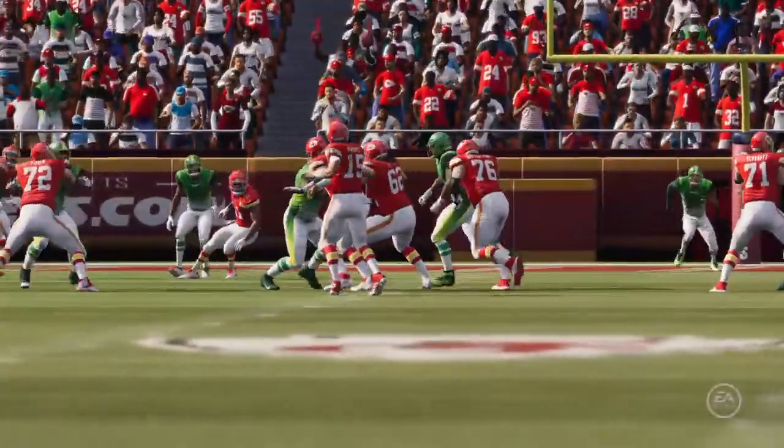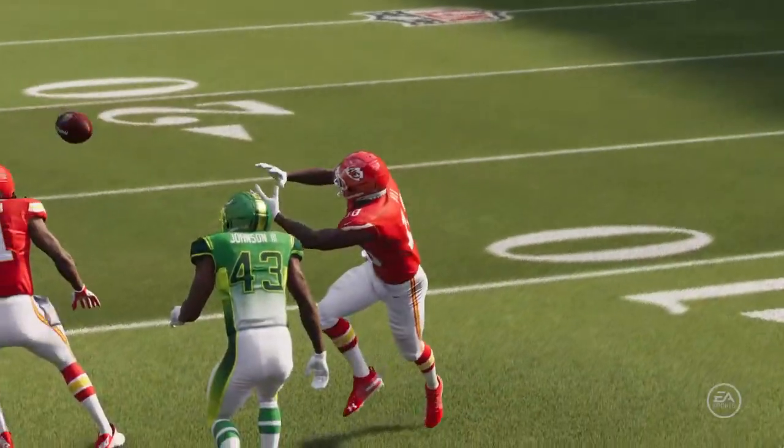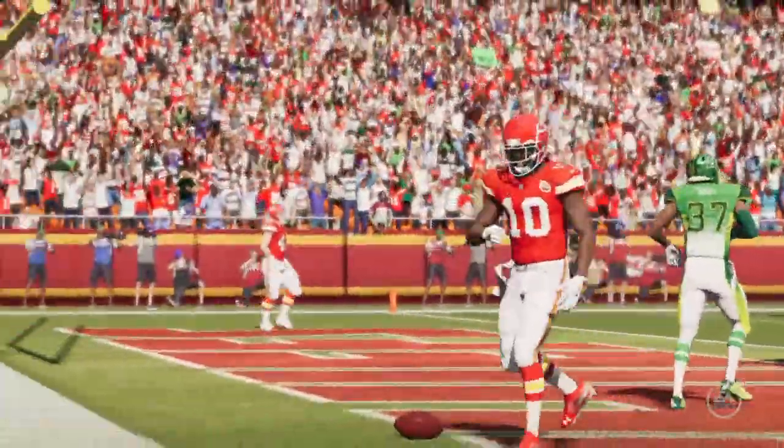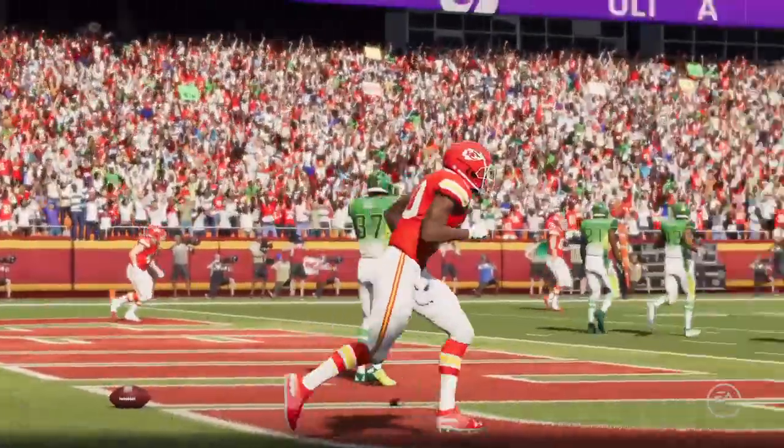So was the first quarter a feeling out process? I mean, that was an interesting quarter, wasn't it? Because we had some action, we had some good play, just didn't have any points. So now it's game on.